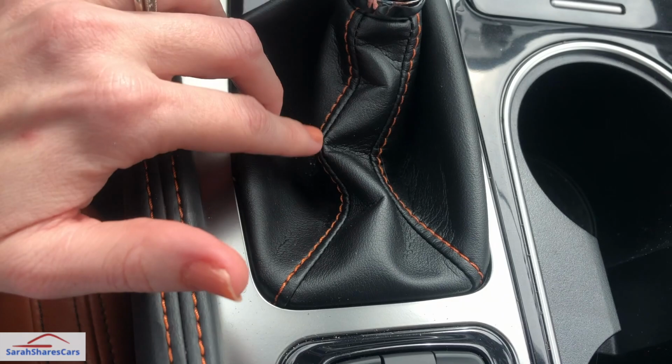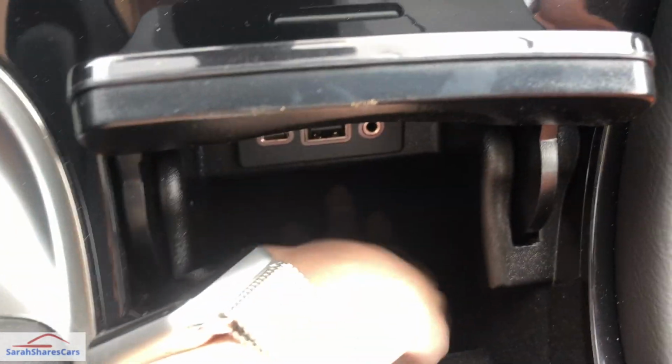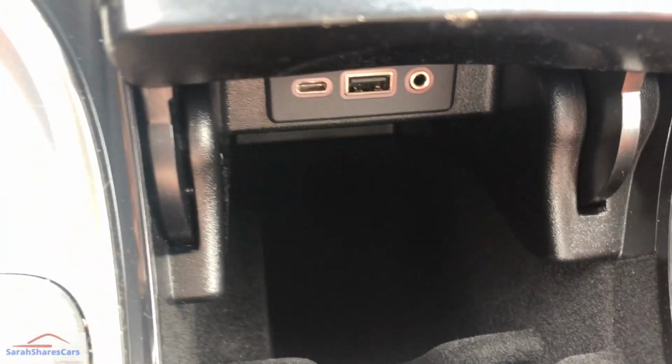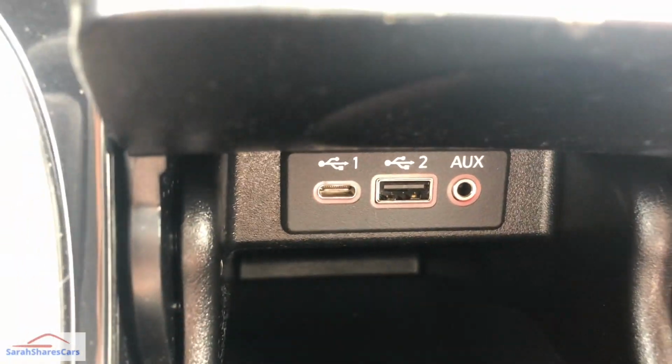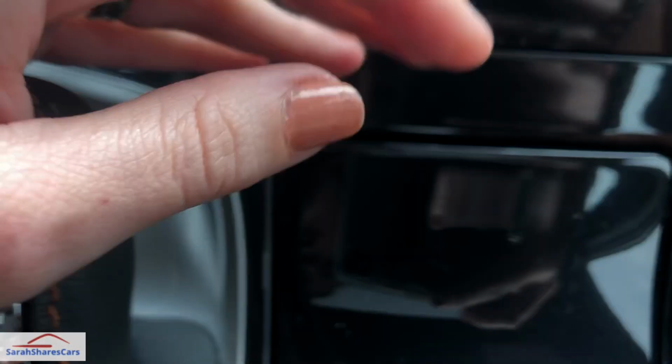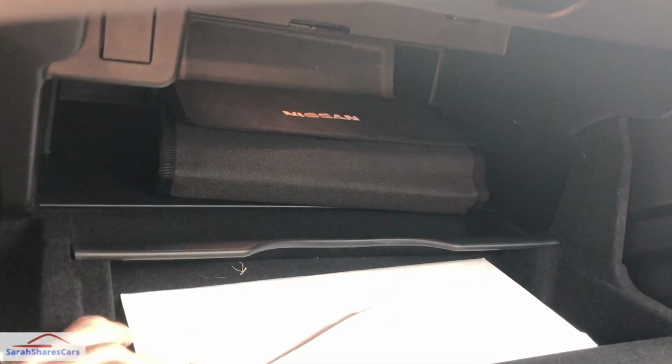And more of the orange stitching right here. We have a fun little cubby here where you can pop your phone in. There's a lot of room in here, which is really nice. You have a USB, USB, and the auxiliary cord for music if you want. And the glove box is pretty substantial for this size vehicle, so you can see there's not a lot in there. Way back there is the manual and all of that.